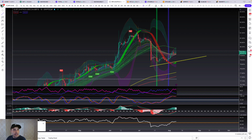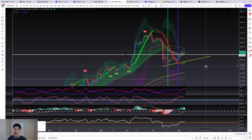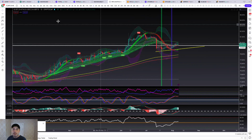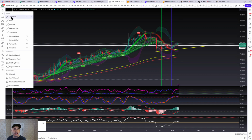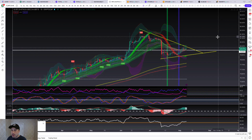Then we have this trend line or this horizontal resistance, now support. So see how it was resistance, we flipped it, now support. So old resistance is now new support. We want to come down, break that, then break this, and then we can come down to test this 200 moving average. And at that point, if we can break that 200 moving average, then it's game on. But until then, it's going to be a little choppy.